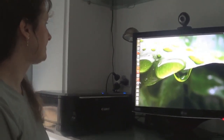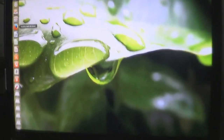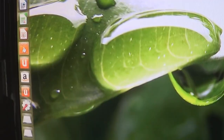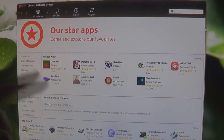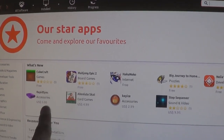Okay. So this is just testing your ability to download and use a program from the Software Center, or Ubuntu Software Center to be exact. I'm going to find... Oh, Ubuntu Software Center. See? It tells me. Star Apps. Oh, look at that. That's really good. It's like going shopping. You can choose what you want. And these are all free. Look at the prices underneath. Free, yeah, but some cost money.